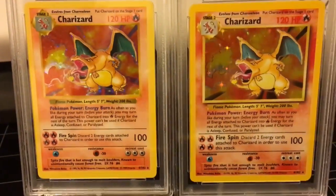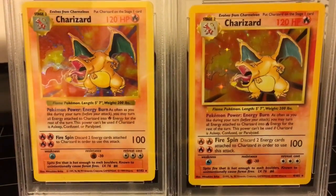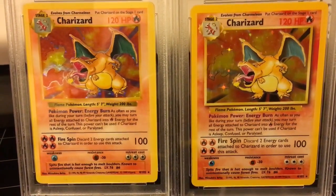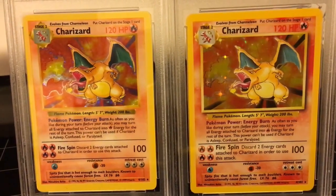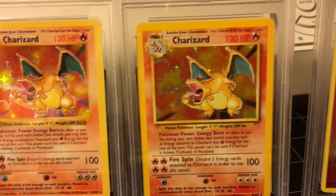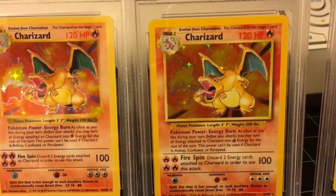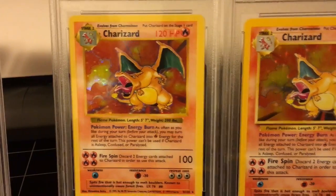So even within the one base set, you have two entirely different templates. The one on the left is the original Charizard Shadowless card. The one on the right is the 1999 base set Unlimited Charizard card. Right off the bat, you can probably tell the wings are a different color. The Unlimited is more of a blue aqua color, where the Shadowless is more of a green color.